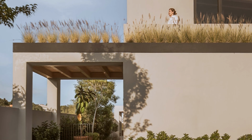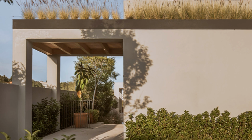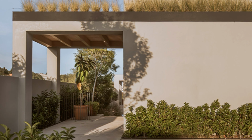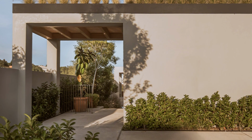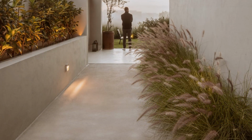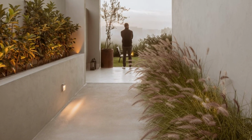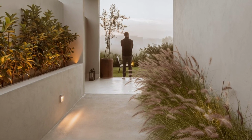Spanning 455 square meters, Casa Camelia features a U-shaped design with all recreational areas positioned along the perimeter. This layout allows the house to open up in 4 directions, inviting in ample light, fresh air, and panoramic views of the surrounding golf course.